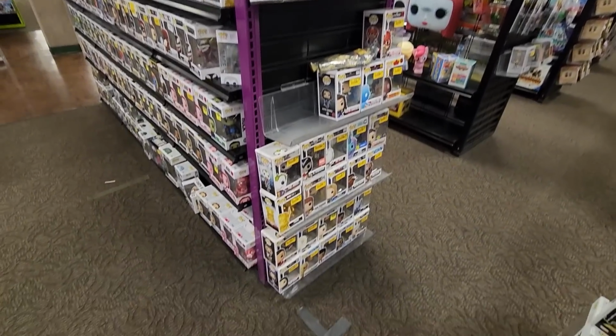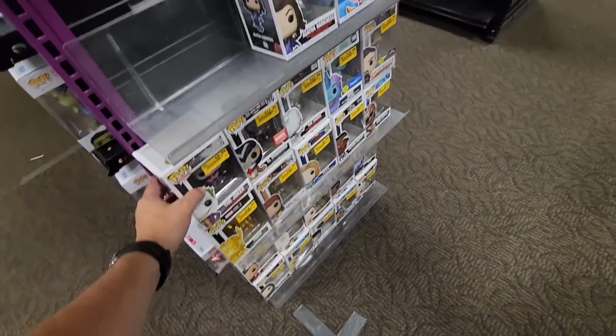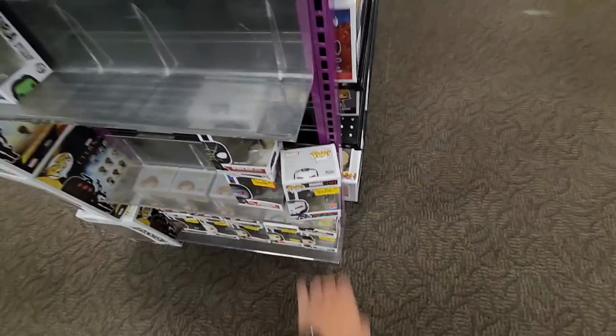This is another little section that had a lot of the yellow tag stuff. We have the Arkham Asylum Joker, which I thought was fun. Did have a pretty damaged box, but I think I'm going to pass on that one today. And this Punisher War Machine, I think that's what it's called. I don't know. It's a pretty cool one, and it's on sale.